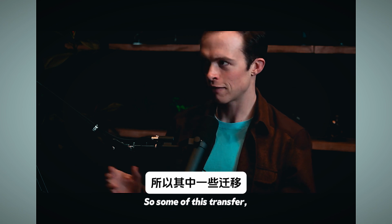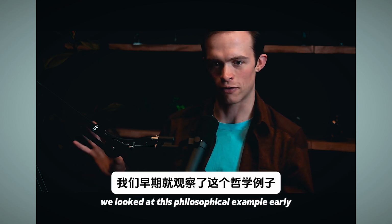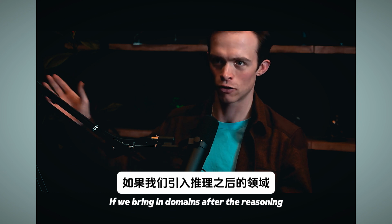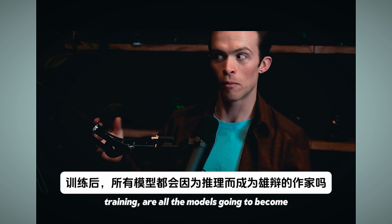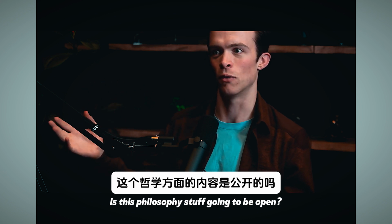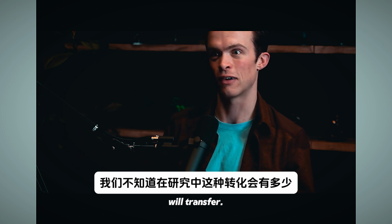So some of this transfer, we looked at this philosophical example early on. One of the big open questions is how much does this transfer? If we bring in domains after the reasoning training, are all the models going to become eloquent writers by reasoning? Is this philosophy stuff going to be open? We don't know in the research of how much this will transfer.